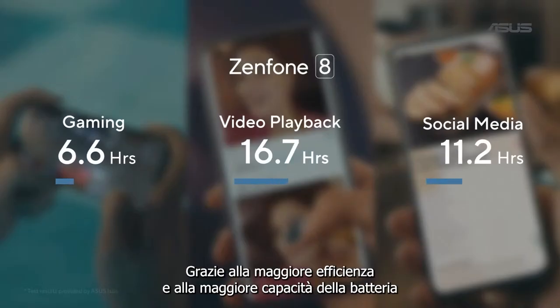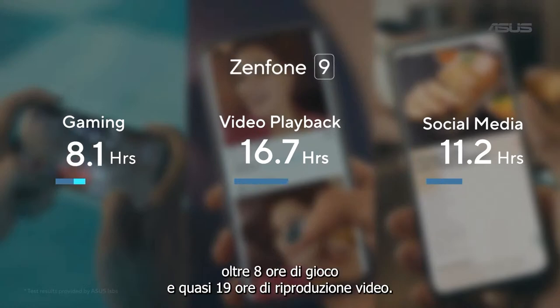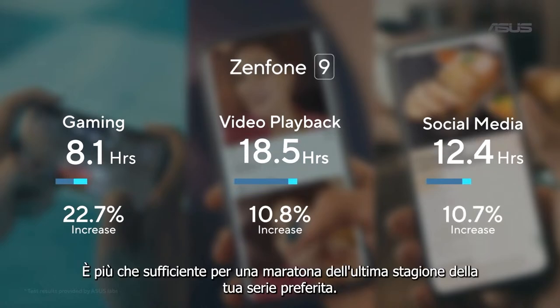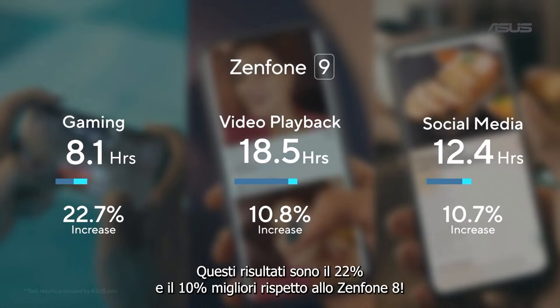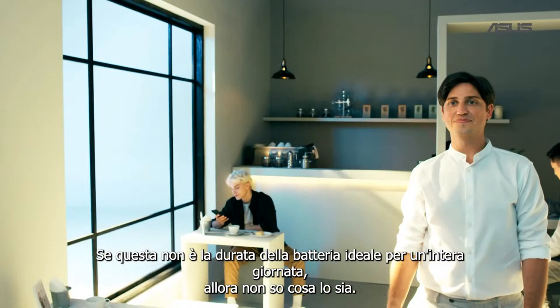Thanks to higher efficiency and our increased battery capacity, the Zenfone 9 achieves over 8 hours of game time and almost 19 hours video playback. That's more than enough to binge through an entire season of your favorite show. Those results are 22% and 10% longer than the Zenfone 8. If that's not all-day battery life, then I don't know what is.